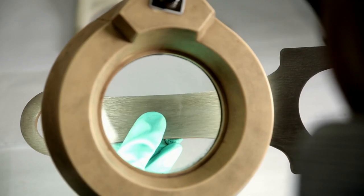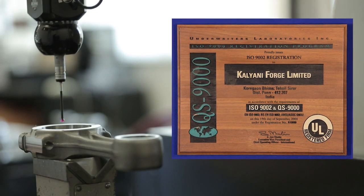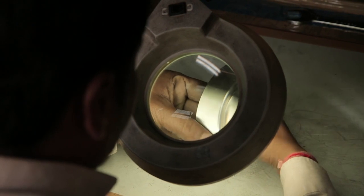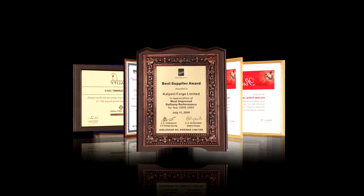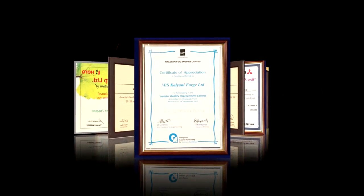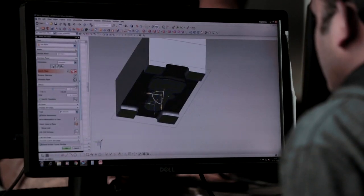Our quality team is fully equipped with world-class testing facilities, and certified by these organizations. Kalyani Forge has been standing tall with high-ranked awards in the design and engineering industry. All the components are designed with help of CAD-CAM technology and along with manufacturing simulation on deform software.